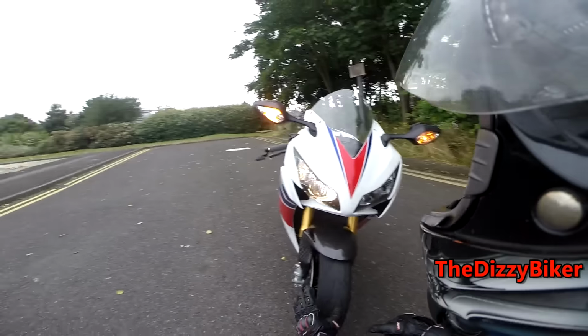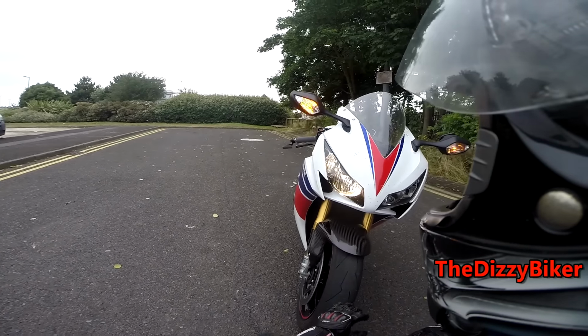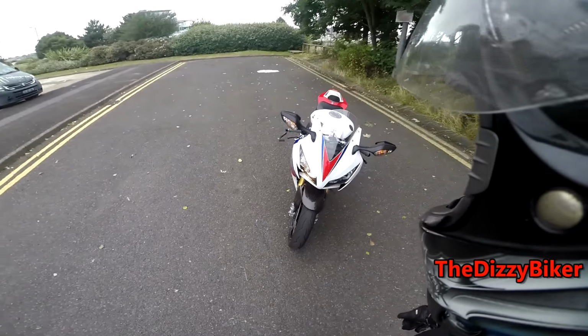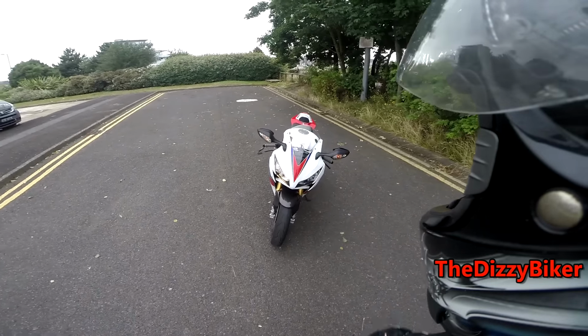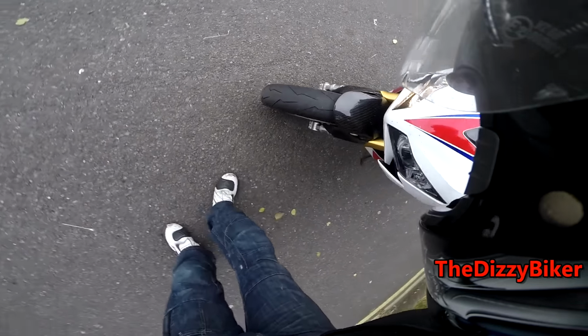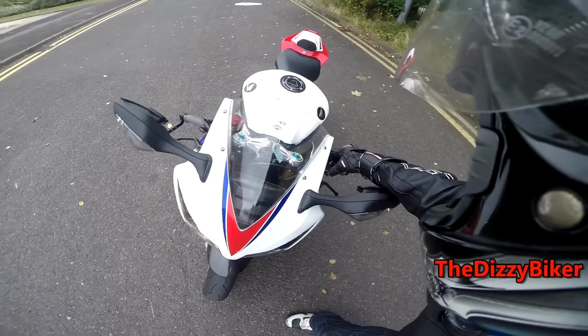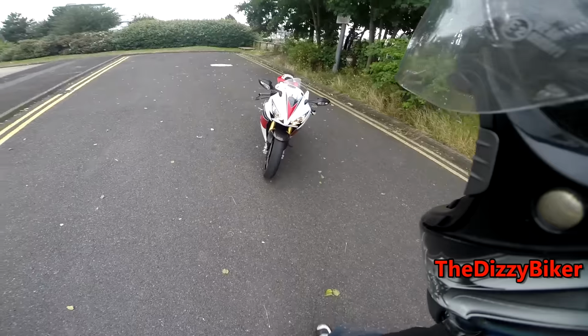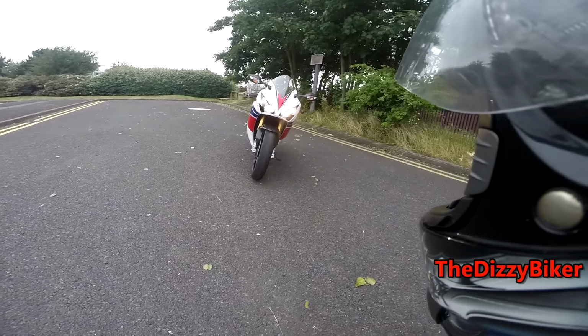Yeah, so there's the hazard lights. It's also got little white LEDs in there as well. This looks really nice. Just the one on, but I'd prefer to have both of them on. But if you turn the high beam on, now they're both on. See, that just looks awesome.